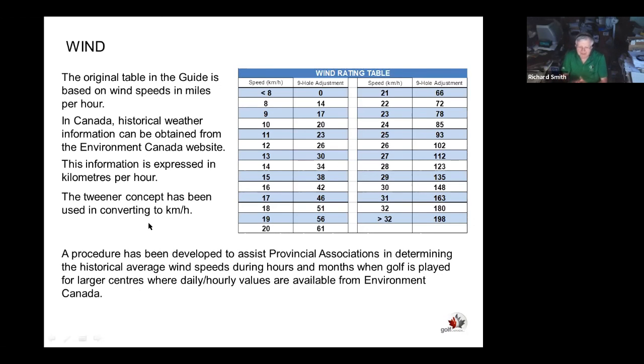Now, it's not part of this presentation, but we do have available a methodology that can be used to extract this information from the Environment Canada website. We won't spend any time with it here. It's not something that's done in the field. It's something that the team leaders will do as they're getting the data ready to be entered into the computer application. So we just want to be aware that it's there.